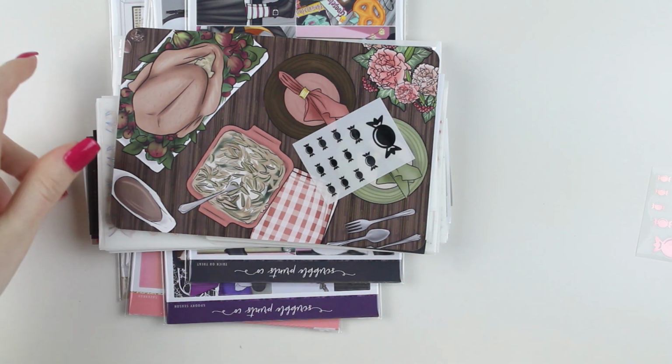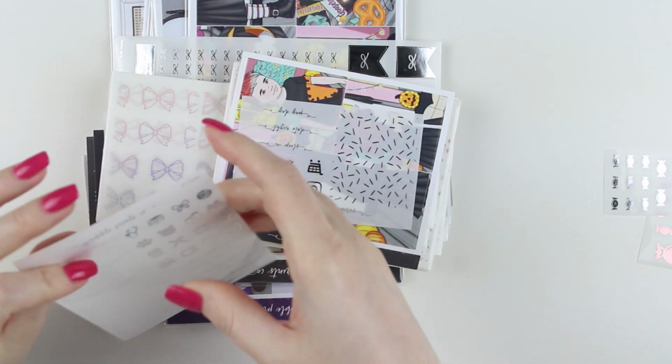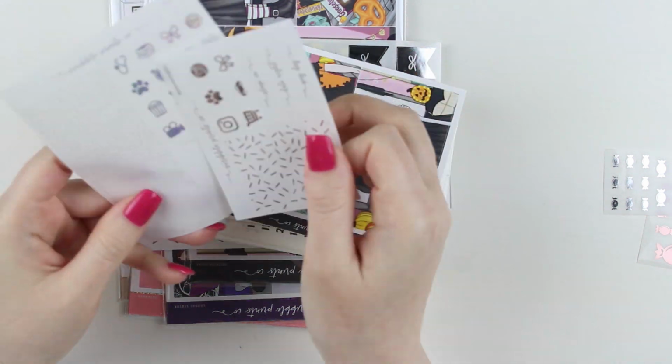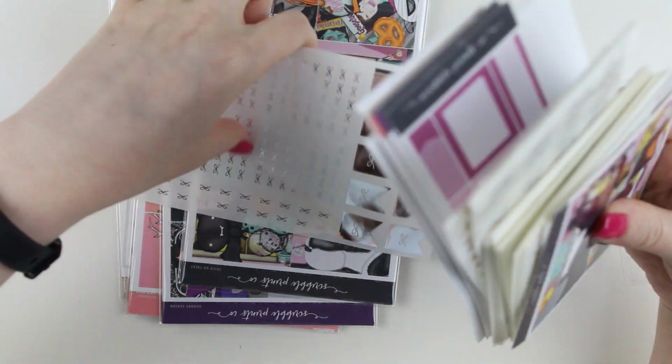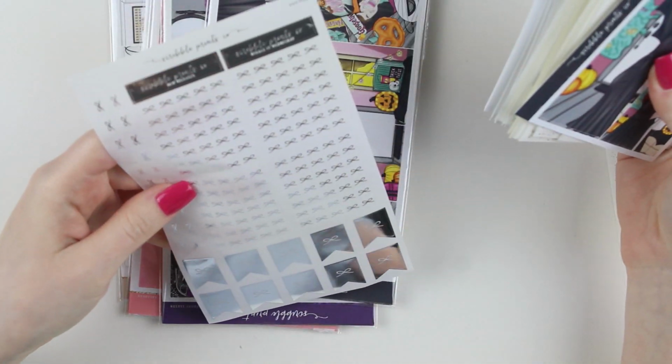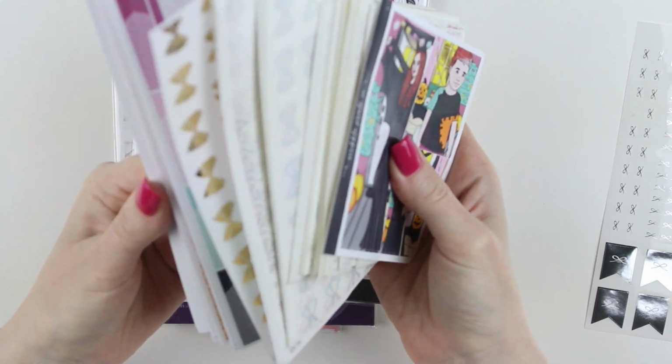Okay, so I went pretty wild here. These were all freebies that came with it. And then this was, I think, a $150 freebie, which I have gotten before in different colors.